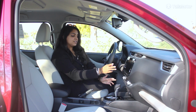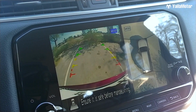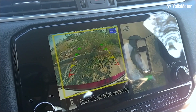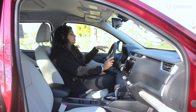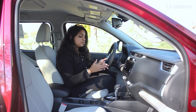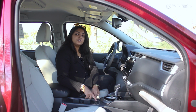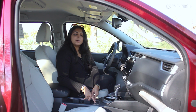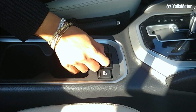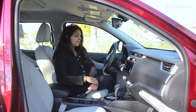Talking about cameras, let's look at the cameras that the car does have. Now, we do have a 360 bird's eye view, reverse cameras, as well as cameras on the sides in the mirror. So you do have your side angle view as well. Hopping next, we do have this, which is quite convenient. So remember I mentioned that these switches do something. This would be for the second row to be tumbled over. So when I press one of these or click them, the second row seats fold in automatically.